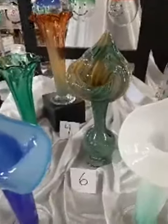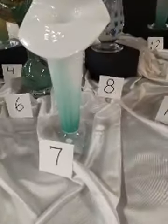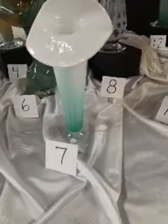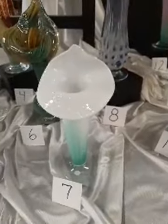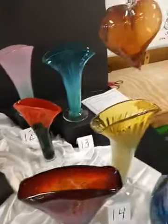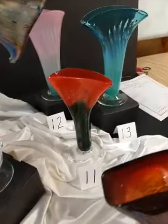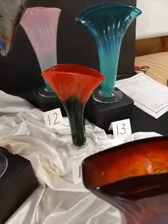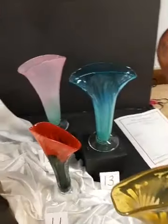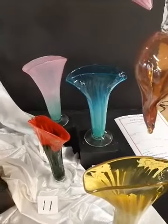So let's go back and pick up this Jack in the Pulpit with the multicolored frit trail through it. That's a really lovely one. This number 7 here has a jade green base, and then it is on white, so that's why the top part of it appears to be a different color. On these fan vases back here, you can see a different color in the bottom than you do in the top. And for instance, this one with the gold color has the jade green bottom. This one with the red on top has an aventurine green. A really beautiful piece. And we've got two in the back there, numbers 12 and 13, which have a jade green base and then a pink and a blue fan extending out from them.